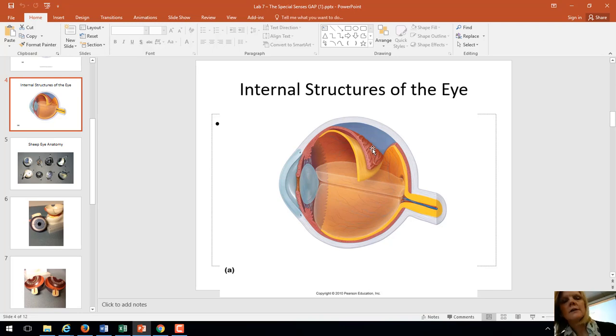So it has a lot of blood vessels associated with it. If you look at your model and you take off that top layer, you'll see the blood vessels lying over the choroid. So it's very vascular. And this is dark in its appearance because it prevents scattering of light throughout the eye. But it's very vascular. It's the choroid.